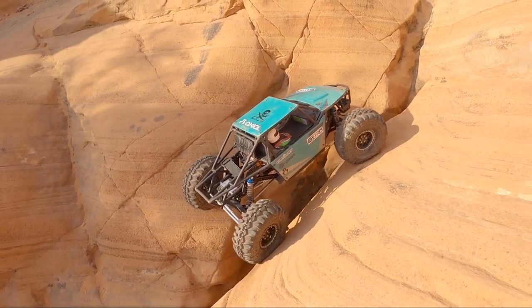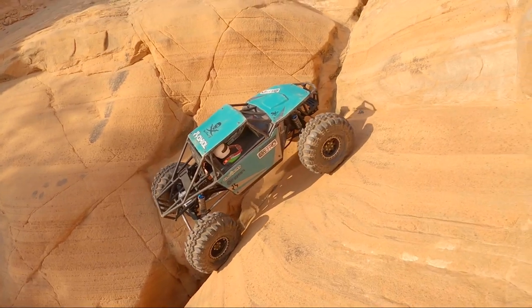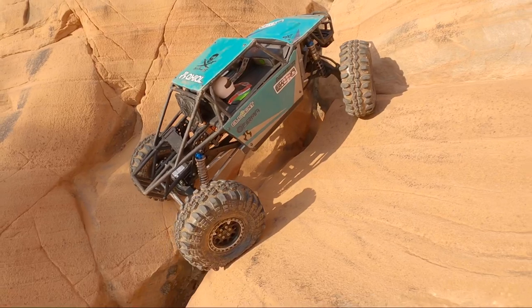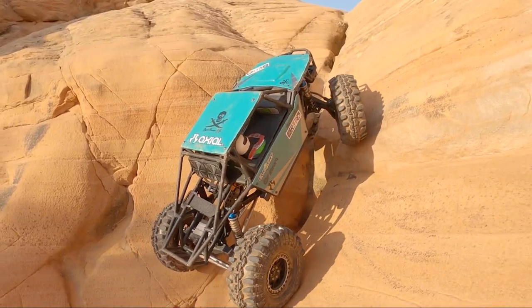So now we kind of need to transfer over. So let the fronts track where they want to go and then put the rears where they need to be. Stay out of that crack. And then continue on up. Now this is getting real steep here.